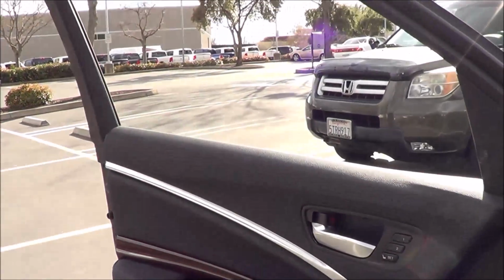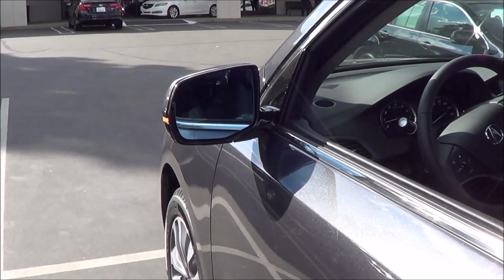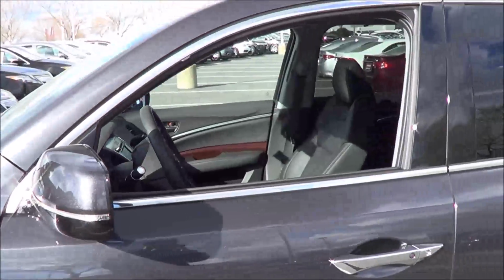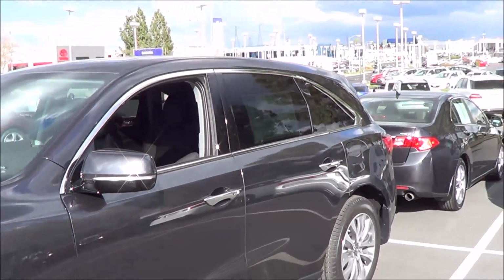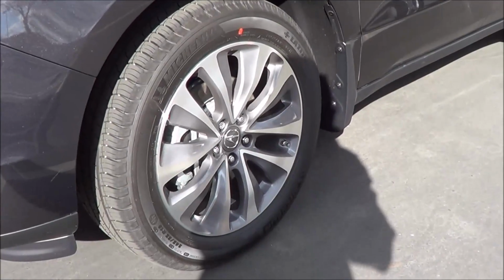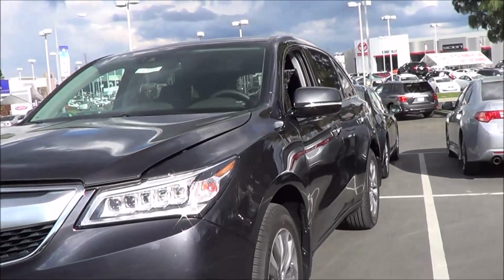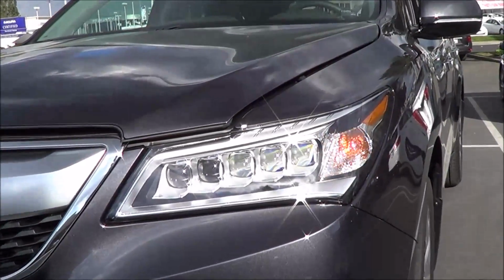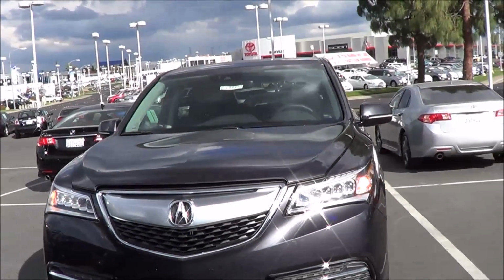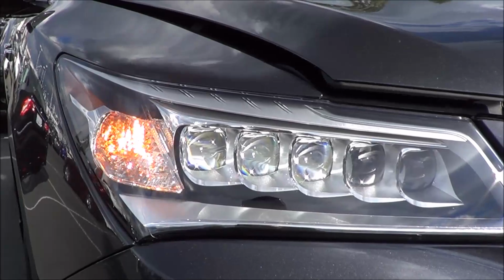All windows are fully automatic in the MDX, and let's go ahead and pop up the hood and check out the engine bay. Heated exterior mirrors with LED turn signal indicators. You also do have these pretty nice looking 19-inch alloy wheels. We're a pretty big fan of the design of them. Coming up on the front end, you have LED headlights. Love the headlight design.